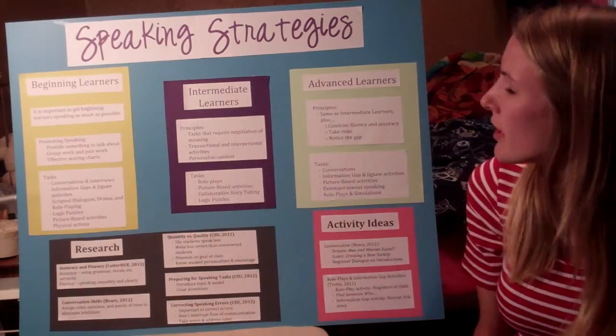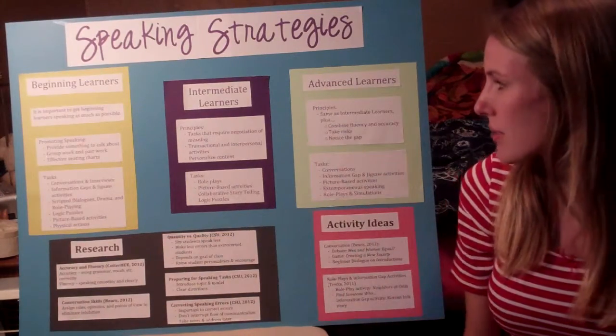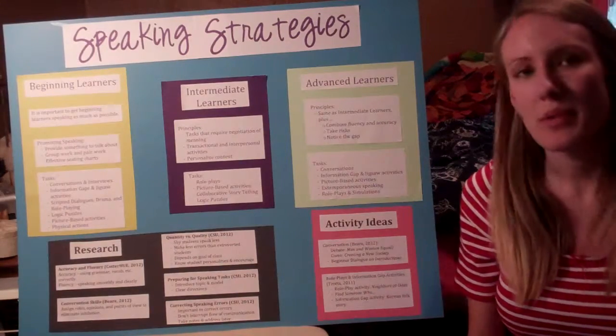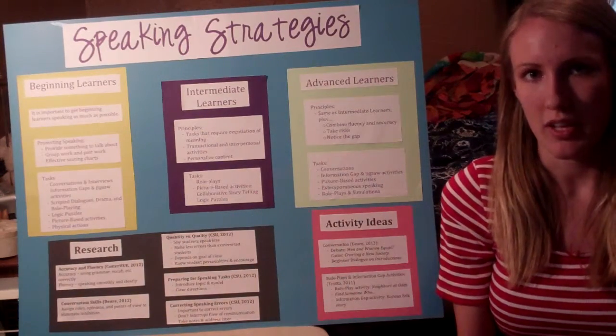really great. For advanced learners, the same principles that applied for intermediate learners are going to apply for advanced learners as well, except there are a few additions. One is combining both fluency and accuracy in the classroom. So instead of working on those skills separately, you want to work on them at the same time.